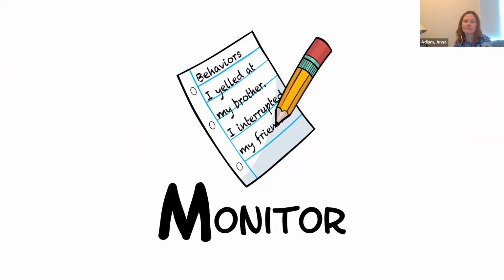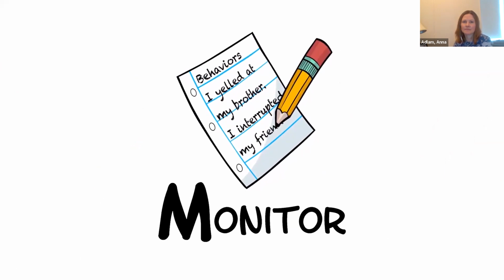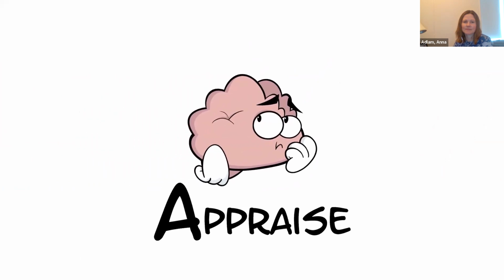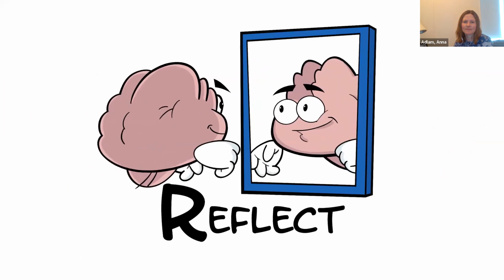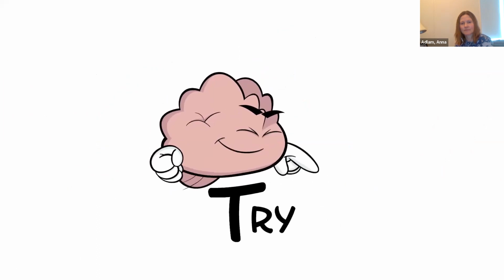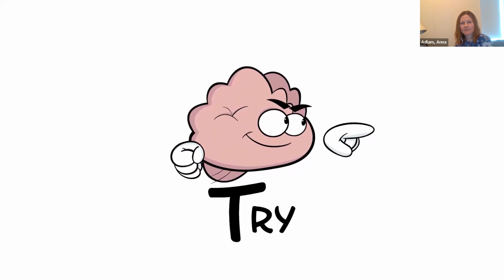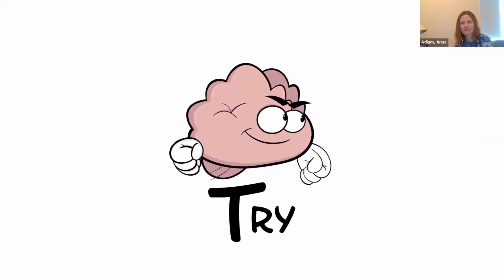Sometimes monitoring or keeping track is enough to change the behavior. Appraise. How are other people reacting? Use the cues that the people around you give you. Reflect. Is this likely to turn out the way I want it to? Think about what's happening and what is likely to happen next. Try a different behavior. If it didn't work out the way you wanted to, try something else and see how it works. Getting it right will take time and practice.